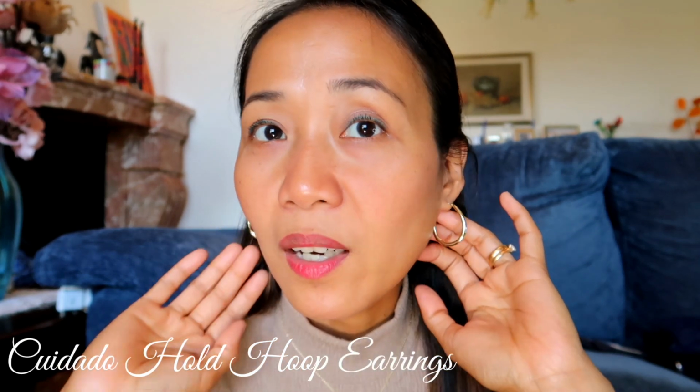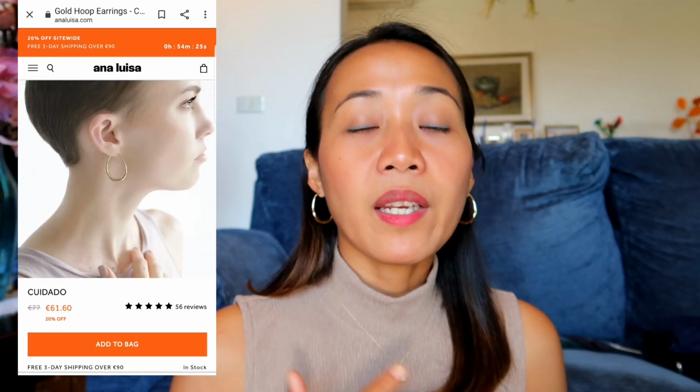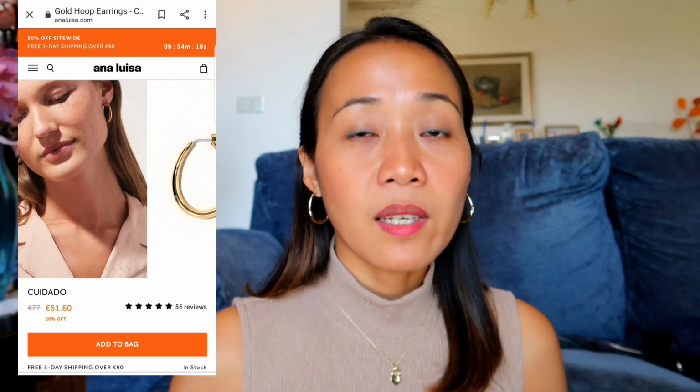Okay, the first piece that I've got from Ana Luisa Jewelry is this Cuidado gold hoop earrings. You know that I am very fond of hoop earrings because they are timeless. You can wear them on every occasion, formal, cocktail, casual. You can partner them with your dresses, corporate office, everyday look, even your everyday makeup look. So I'm really, really fond of these 14K gold hoop earrings.